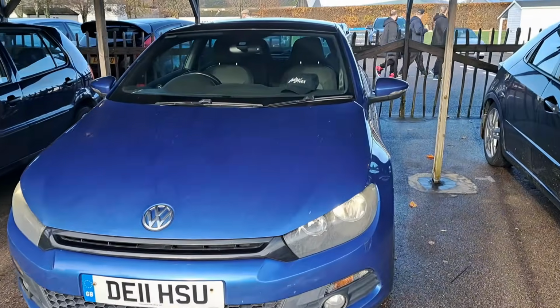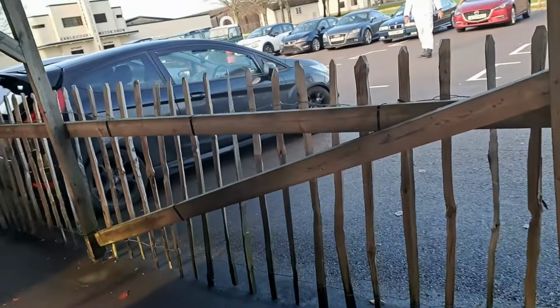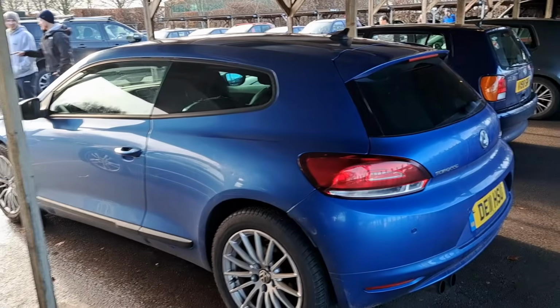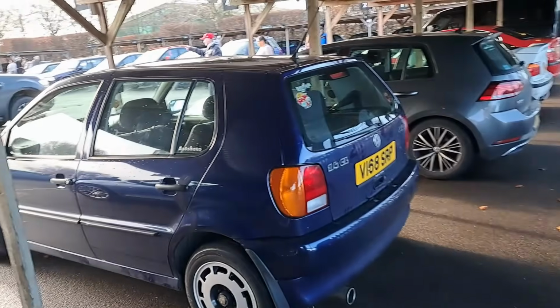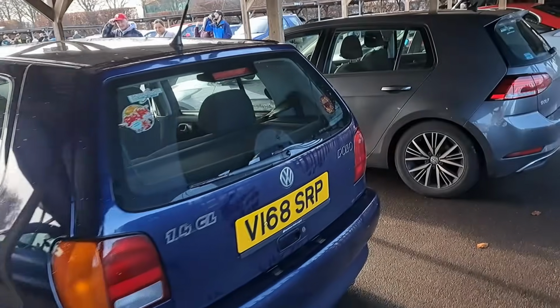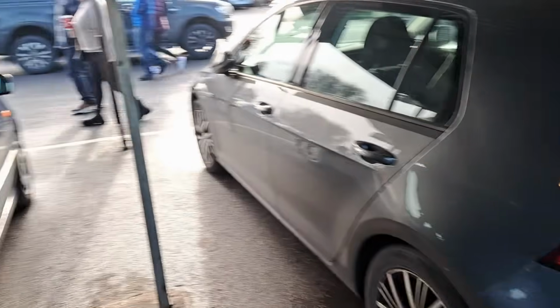2011 Volkswagen Scirocco. I drove one of these a couple of years ago. I think it was also with this 2-litre engine with DSG. They're quite good fun, these actually. Something though I'm particularly fond of is this 1999 Volkswagen Polo Mark III 1.4 CL. Now, my sister and I'm actually a twin, my sister and I had one of these as our first car.